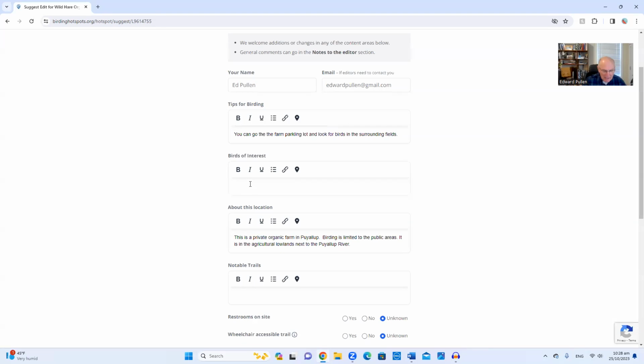Birds of interest, I'm going to say could be migratory waterfowl and sparrows, probably the things you'd primarily look for there.